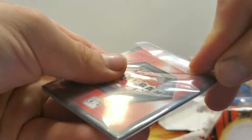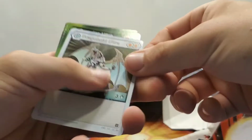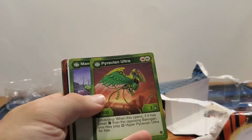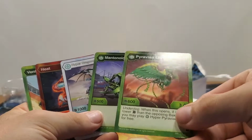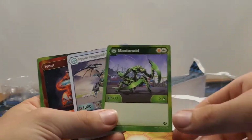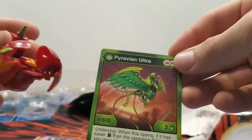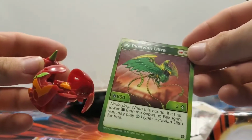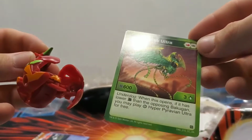What cards do we get? Dragonoid Ultra. Oh, double shield. Nice. Pyrave? What? Pyravian Ultra. Okay. Manthanoid. We got Hyper Dragonoid Ultra. Heat and Ventus. Okay. We don't get a Pyroscorpios character card, but we get Ventus Pyravian Ultra. Yeah, that's a big mix-up.